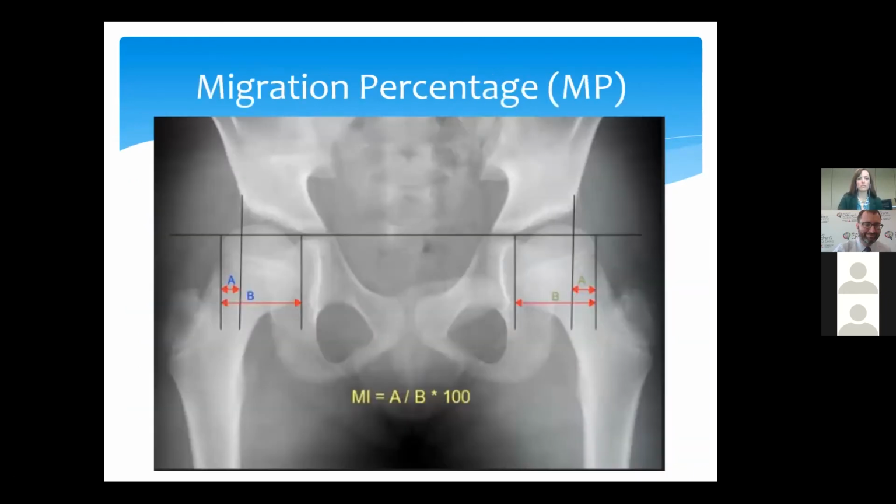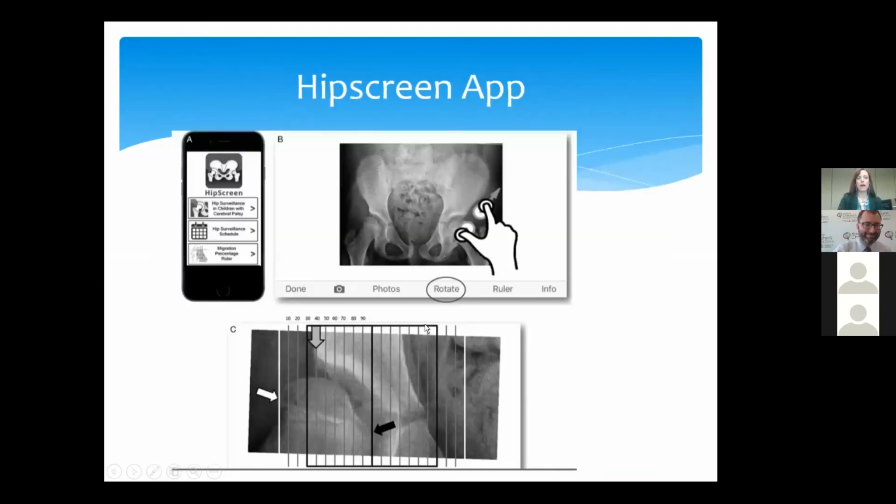So this is the migration percent. We draw this handy dandy line through the triradiate cartilage horizontally here, and we take the width of this femoral epiphysis at its widest point, that's letter B, and then we divide the part of the epiphysis that is hanging out past the acetabulum, that's A, this width A, and we divide A by B, and that's our migration percent. There's even an app for that, the Hipscreen app, which you can get on the App Store. You can hold it up to the X-ray and just get a quick and dirty migration percent. But I think a large number of us can eyeball the amount at this time.